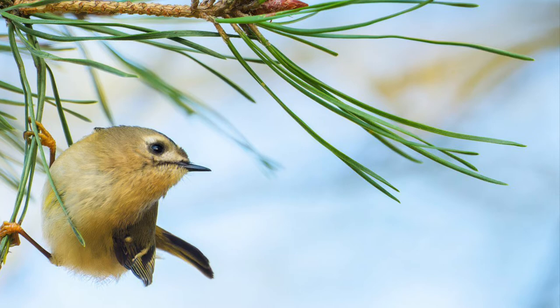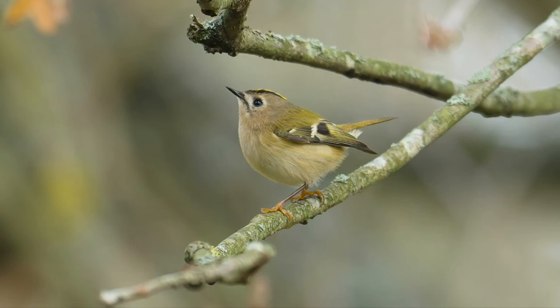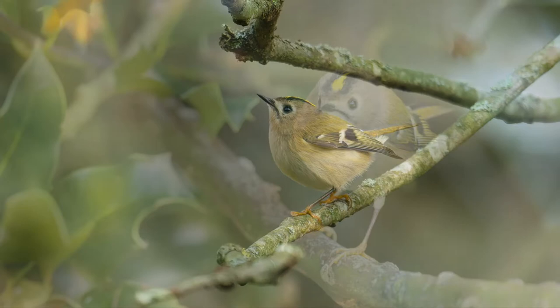Pines, the firs, but they also... Here's one here, which is looking up. This is on that deciduous tree, just looking up. This one, looking straight towards us. It's on holly. So you're getting all sorts of different bushes.